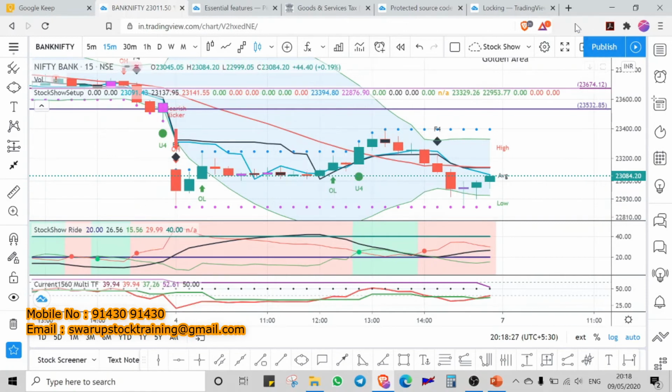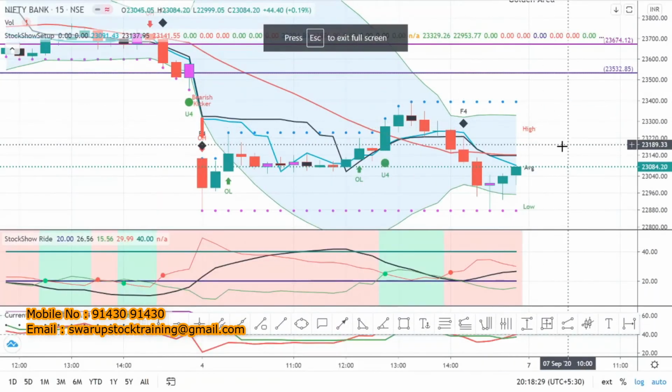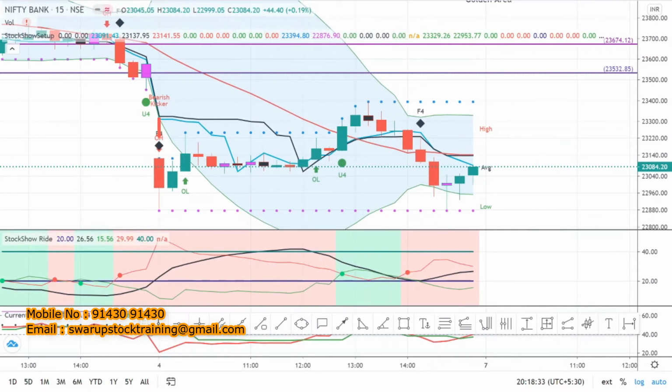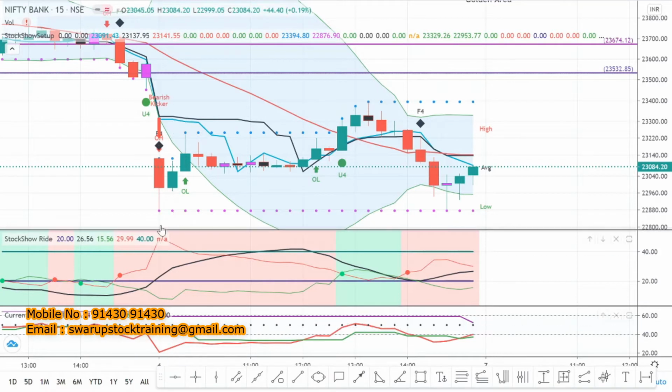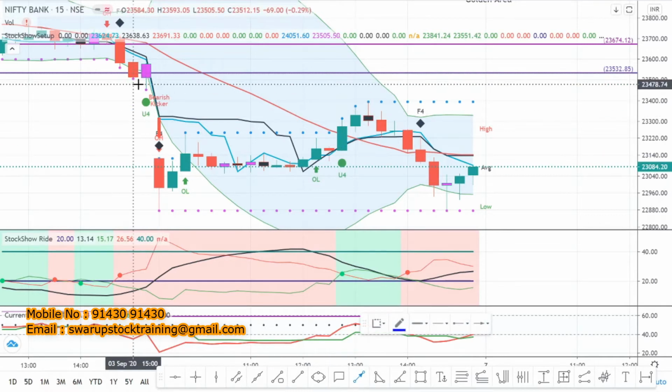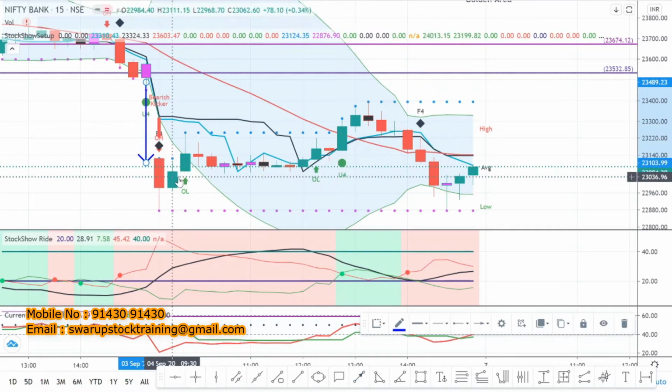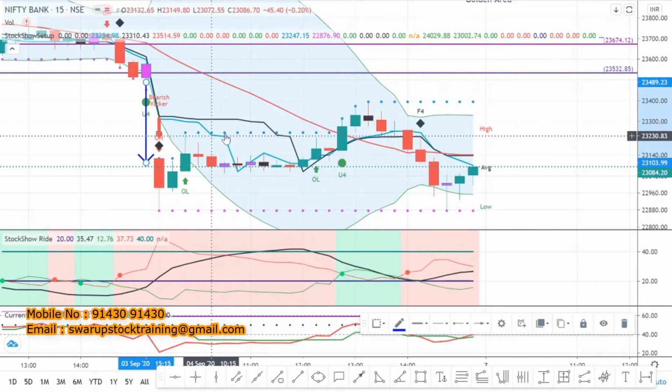Also, we could have traded. I have not done it, but definitely our students have done it. Look at the Bank Nifty. It gapped down, and it is a red candle. So therefore in Bank Nifty there was no trade, and since the gap was so big, we should not have even done any trade at this moment.